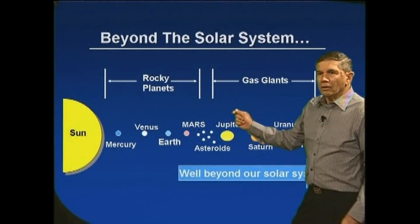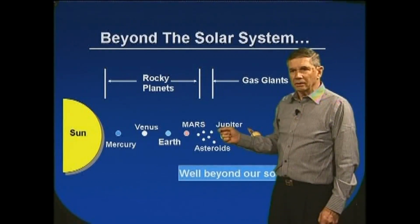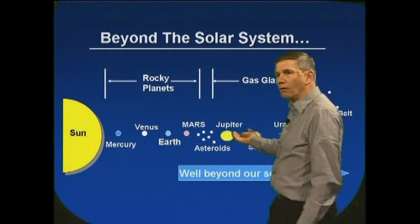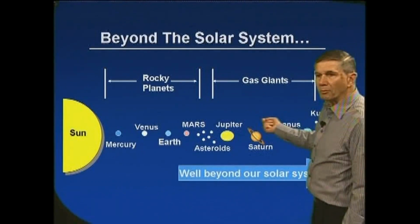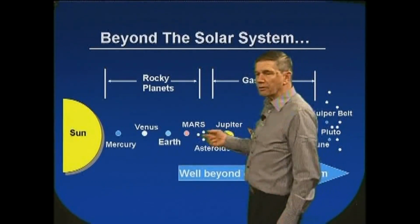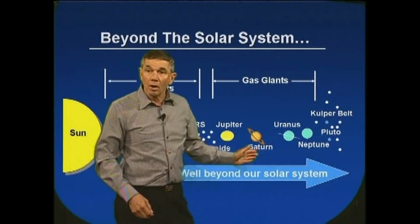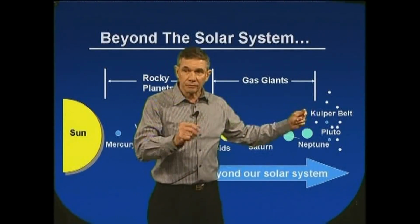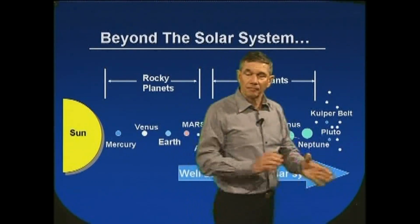So let's begin looking at galaxies. Now, you might recall when we talked about the planets and so on, we started at the Sun and we went all the way out to the Kuiper Belt. In this particular program, we're going to go well beyond that. We're actually going to go out into the universe and see what's out there.